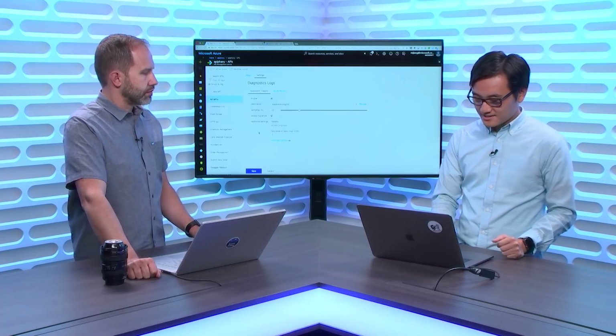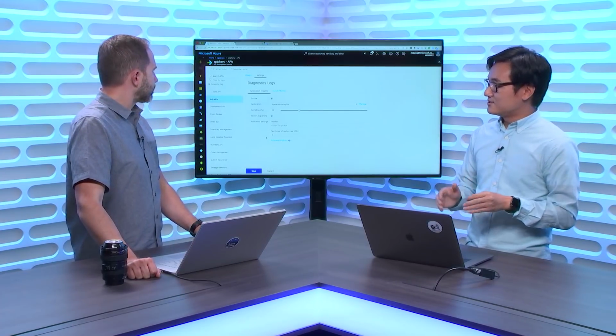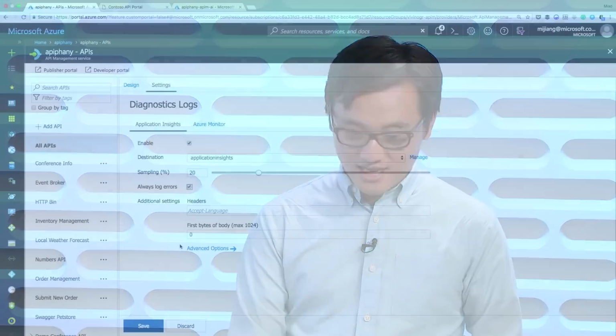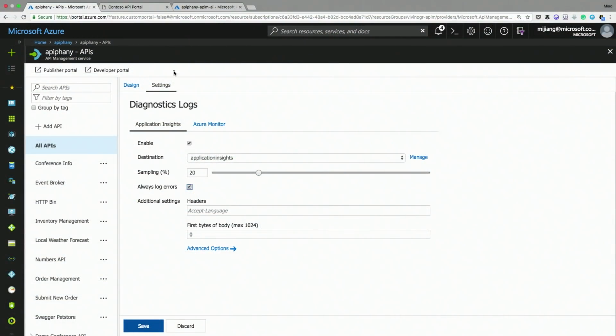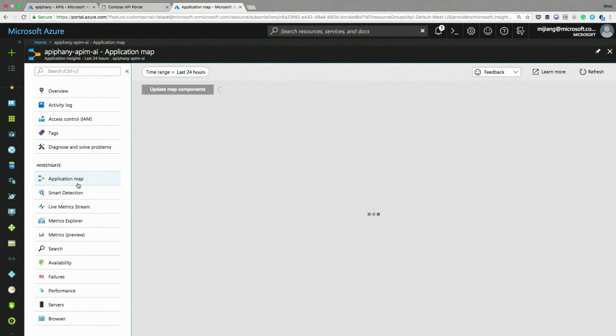And we are currently making changes to all APIs, so this will apply to all the APIs, but you can also have these settings for each individual API. Now I already have Azure App Insights enabled. So if I go to my App Insights instance, there are a few things here that are really useful. The first one is the application map, which gives me a quick high-level overview of how my APIs are doing, if they are healthy or not.